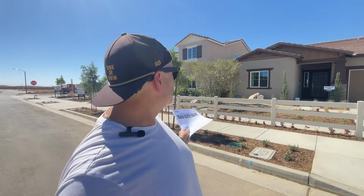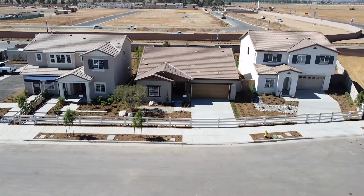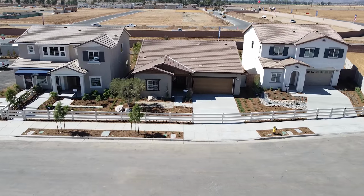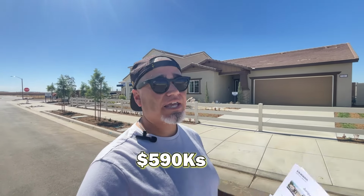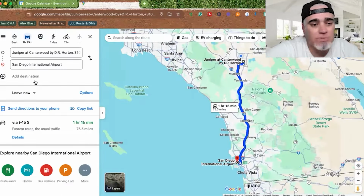So what we're gonna do today is hop into these three models here, show you these three floor plans. Now, these are on the higher end. The other community that I'm gonna film another day has lower price points starting in the mid 500s. But today's video, we're looking at houses starting from 590 all the way up to the high 600s. So we're gonna hop into these three floor plans. I'm gonna hop on a map and show you guys what it's like to actually live here.